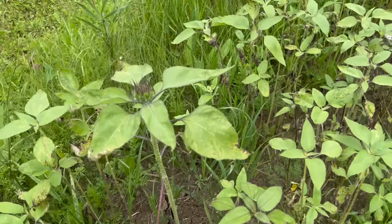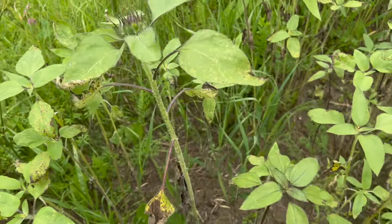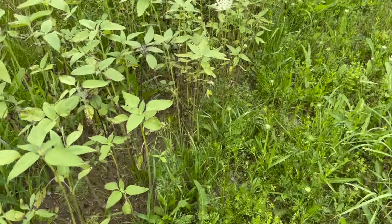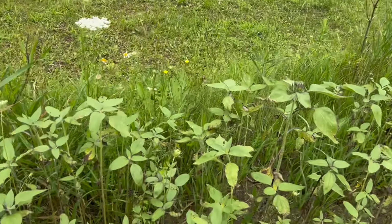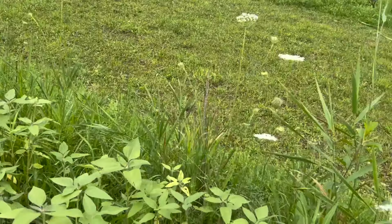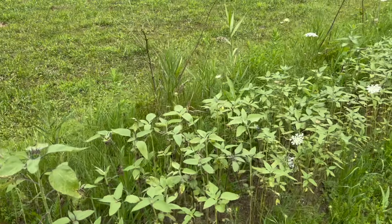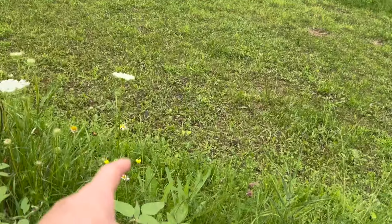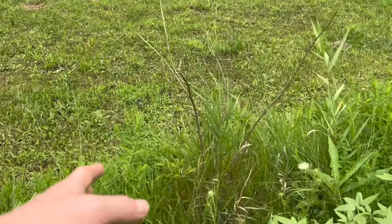Everything's a learning experience. This one here, which is bigger than all the other ones, is one that was in the garden and I dug it up and moved it here, and you can definitely tell it had a much better start than some of the other ones because it is just that much bigger. But yeah, this can be fixed, and this isn't a big deal. I'll deal with this.